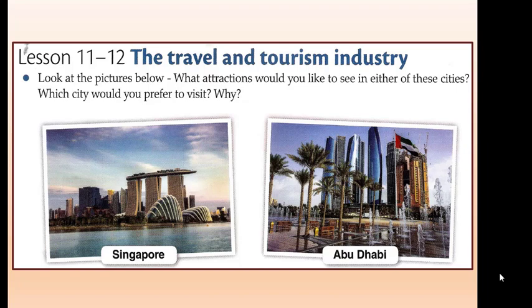Lesson 12, exercises 11 and 12, page 45. Look at the pictures below. What attractions would you like to see in either of these cities? Which city would you prefer to visit and why? Write three sentences about each city and which one you prefer to visit.